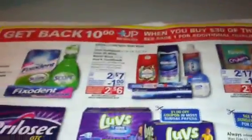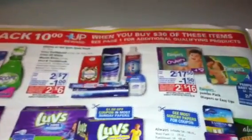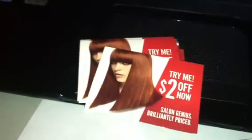It's part of this spend 30 get 10 back, limit one. Here is how the deal will work for you if you can find these. So far I found these in pretty much all the Rite Aids I went to.